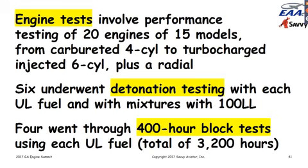The engine tests that they're doing involve performance testing of 20 different engines of 15 different engine models, including Continentals, Lycomings, Rotax engines. There's one Pratt & Whitney radial engine in the engine tests. These range from carbureted 4-cylinder engines to turbocharged injected 6-cylinder engines.